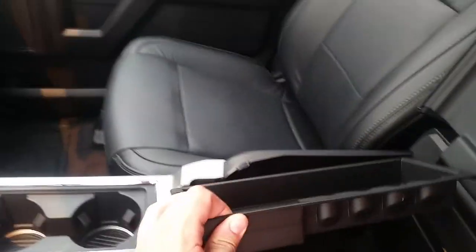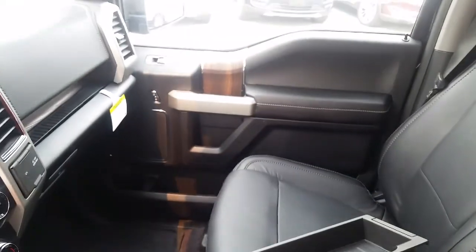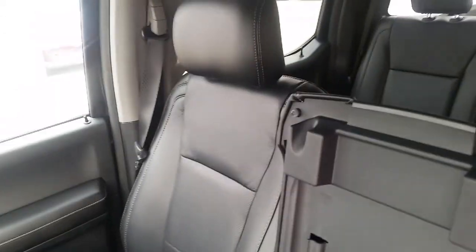And yeah, there we go, really good looking truck, lots of space, tons of room. This generation has a bigger interior than the 2009, so you'll be very pleased with the amount of space that this has to offer, of course.